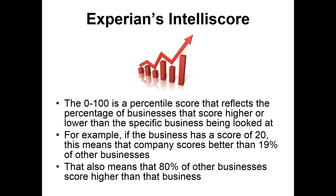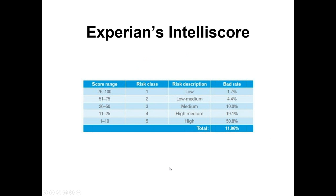It's more resemblant of the FICO score with different sections that comprise the overall score. But the main way that it's looked at is where you score in relation to other businesses. So for example, if they're looking at other businesses in your field and 80% of those businesses have whatever score, then that's where you tie in. If your score's 20, where do you tie in with all the overall businesses? If you're 20, that means you're better than 19% of other businesses. It also means you're worse than 80% of other businesses.